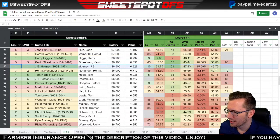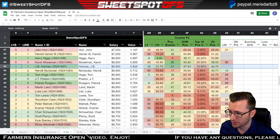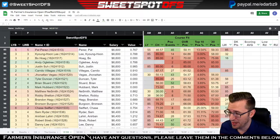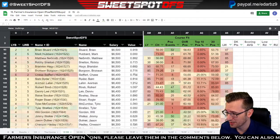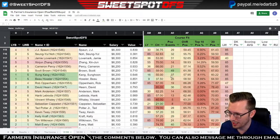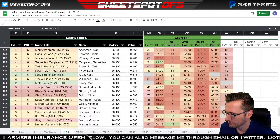Great course history, especially for golfers in the 6K. Probably has the lowest course history, and then that POA average is pretty good as well. Again, any golfer that's over 7%, he works for us in that department. I guess Matthew Naismith has better course history, but that's because he finished here 30th last year. Same with McCumber and Will Gordon. All only have one event under their belt here at the Farmers. I think it's going to be JB.